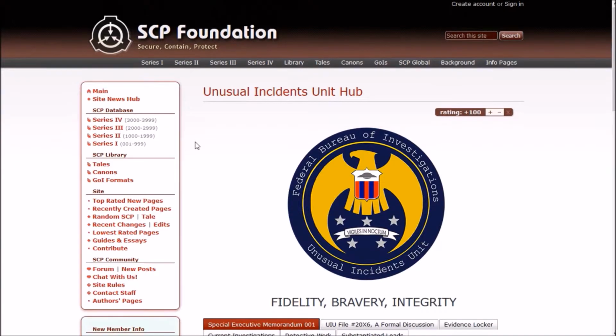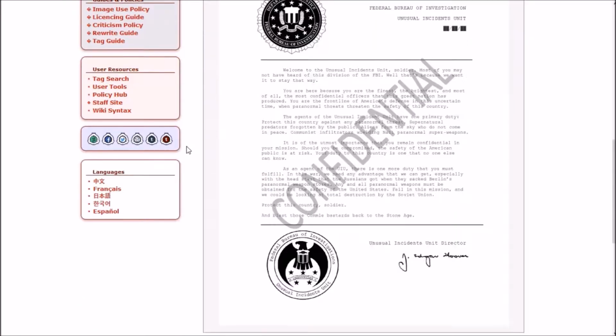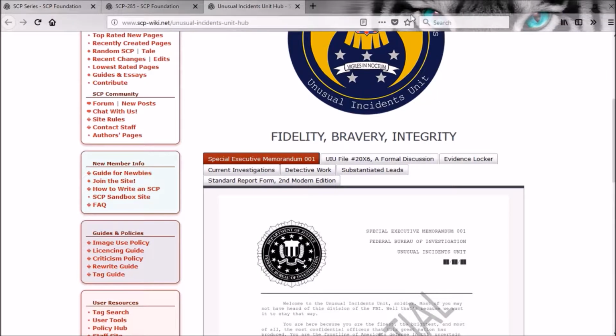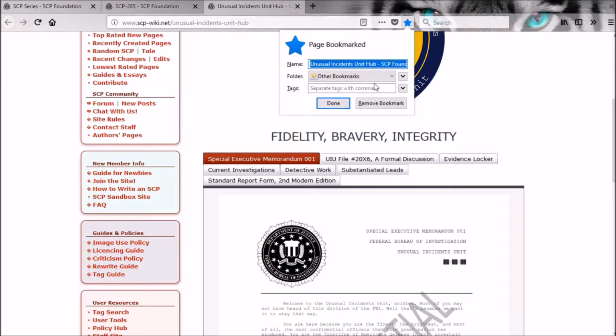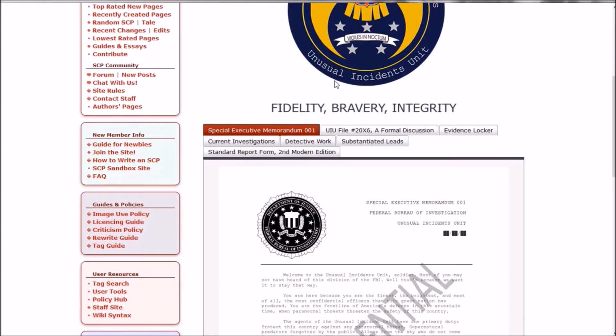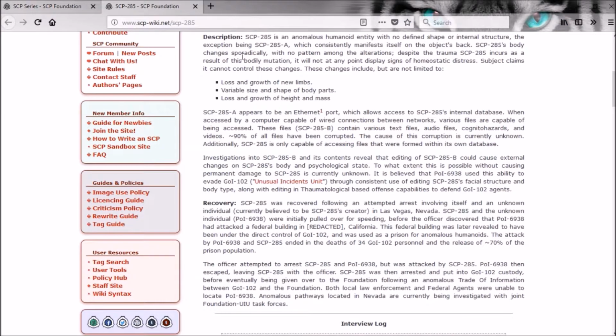Fidelity, bravery, integrity. I'm gonna bookmark this, and then someone let me know if I should come back to it or not. It seems interesting, but not interesting enough to hit right now.